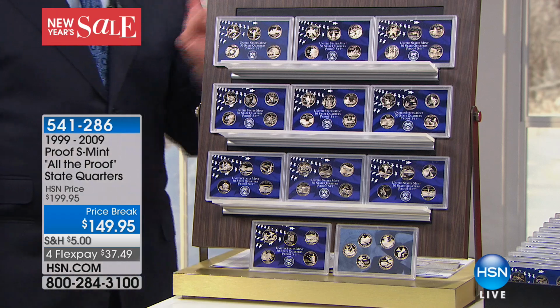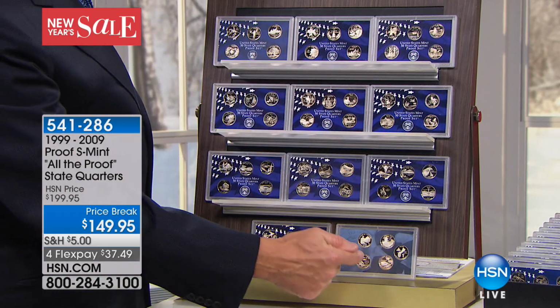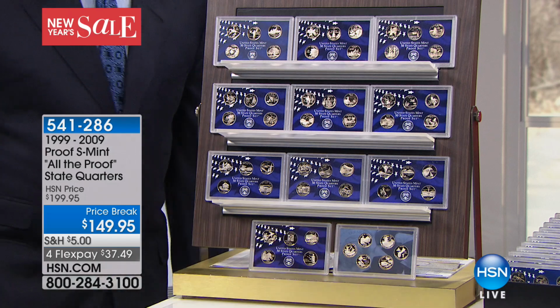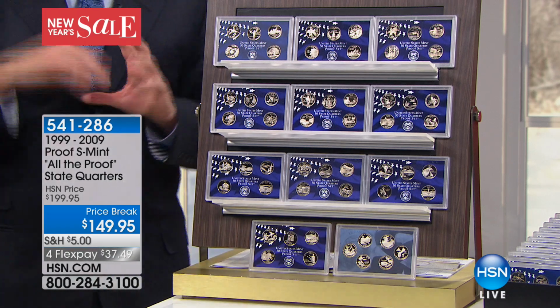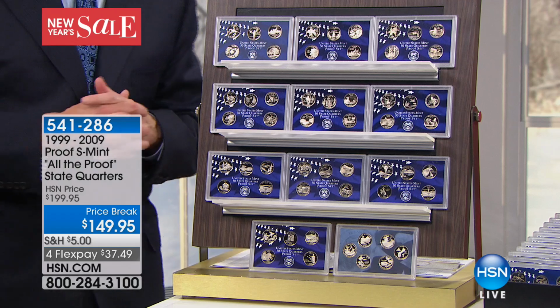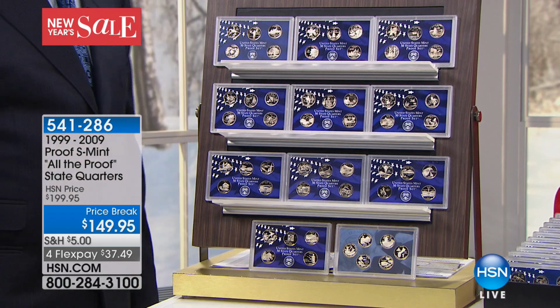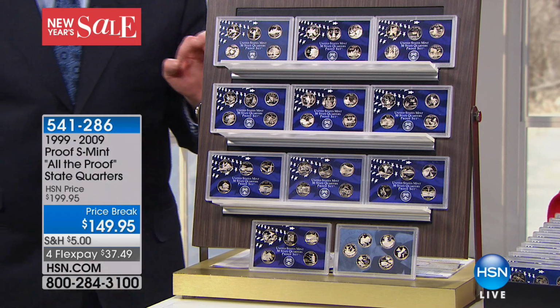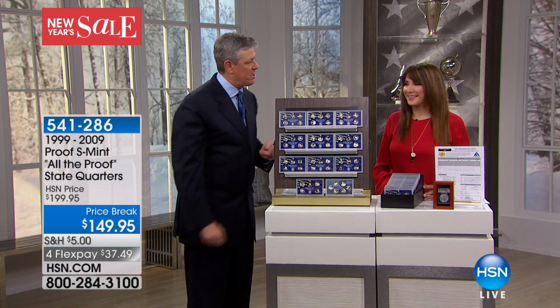If you had been buying them from the United States government, and started in 1999 and just went through 2009 and just bought them at their original issue price, and understand they're long sold out and have increased relatively dramatically in value, you would have paid more than $149.95. I'm giving you the opportunity to buy these coins for less than you would have been able to purchase them originally from the United States government.